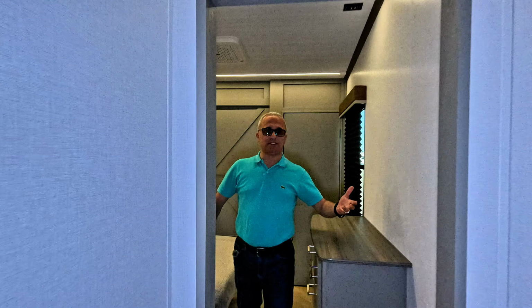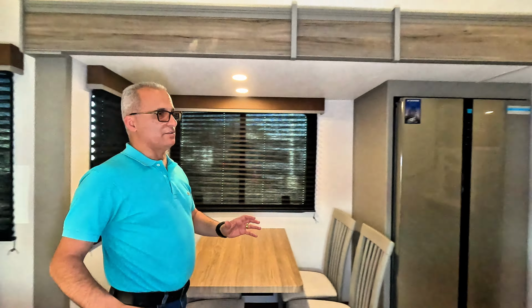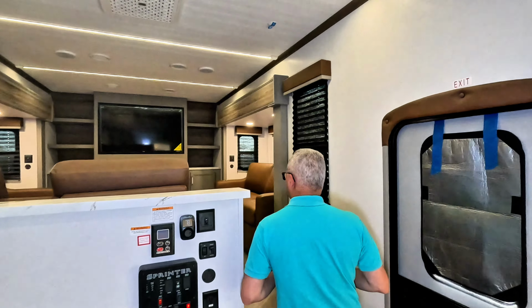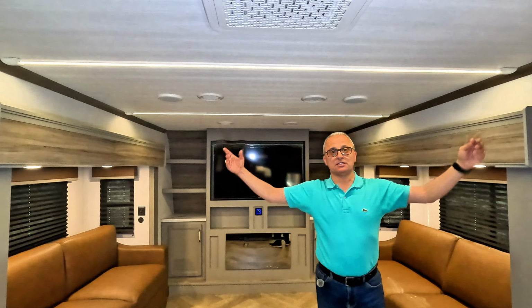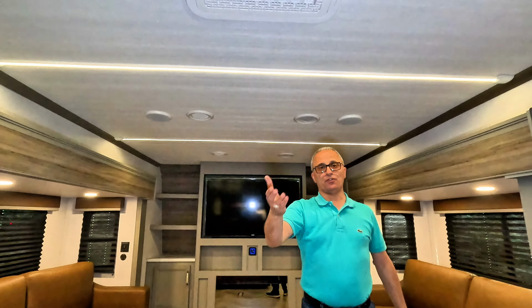So as you see, this is the 3670 with front living room. Perfect unit if you want to live in it. Perfect unit if you like to go extended stay. Perfect unit if you just want to go camping in high class. But the major thing is we made this unit very affordable. It's in the 60s. You could afford it.